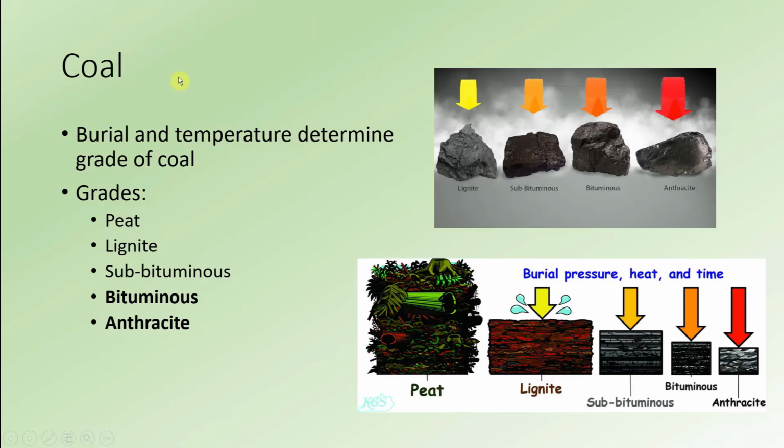And here's a look at what they look like. As you can see here, the lignite's very uncompacted and brittle, right? And then the anthracite is a fairly compacted, intense form of coal.